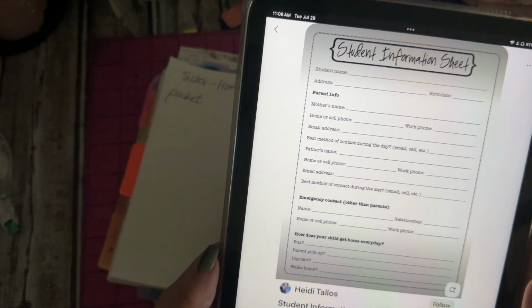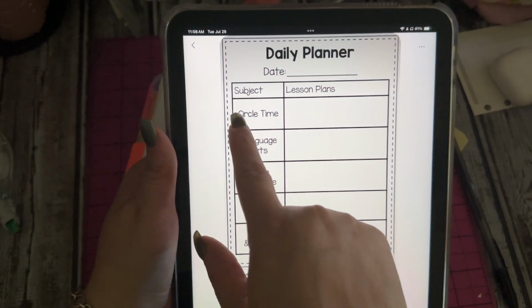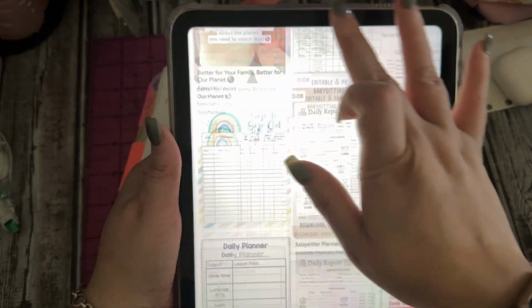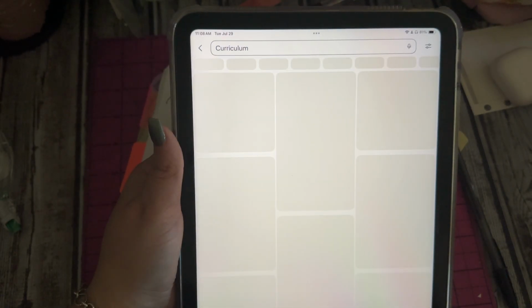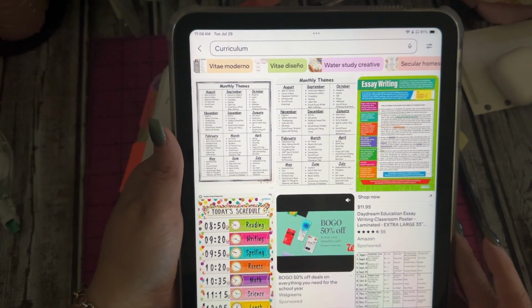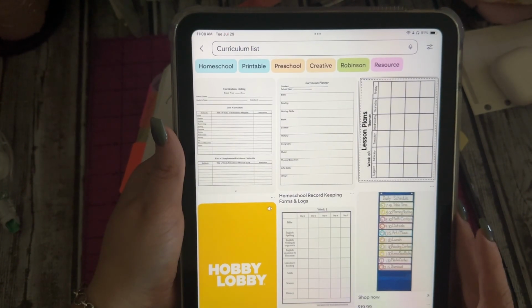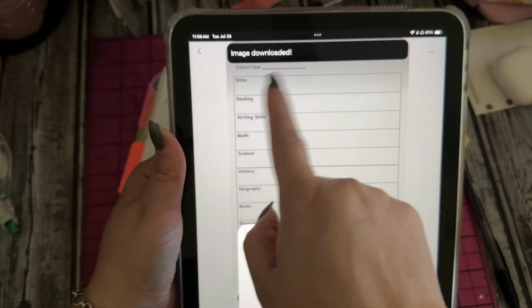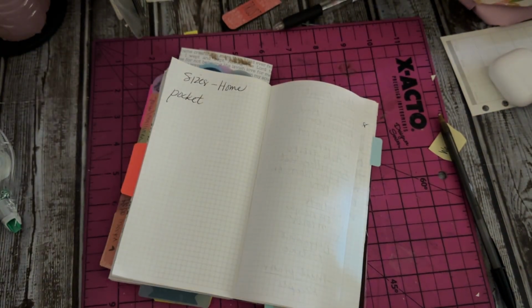And then student info. No, because she's not in a regular school. Maybe something like this, but change out the subjects and then put what that looks like. I can put a curriculum list. And that's what I was trying to do. I'll show you right now where I put it. So see, curriculum planner. That's all I would need to know: Bible, reading, writing, math, and the name of that information. So what I did before, where's my A5?